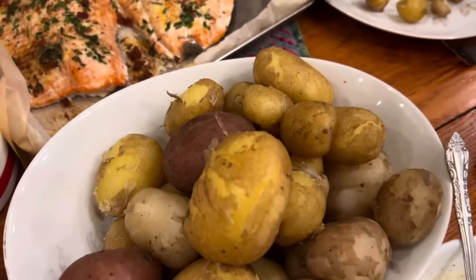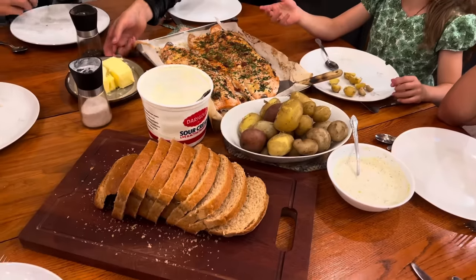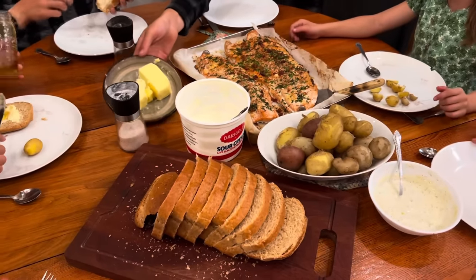Yes. Fresh potatoes. Oh, wow. Mm-hmm. These are from our garden. Yep. And fresh bread. Wonderful. So wonderful.